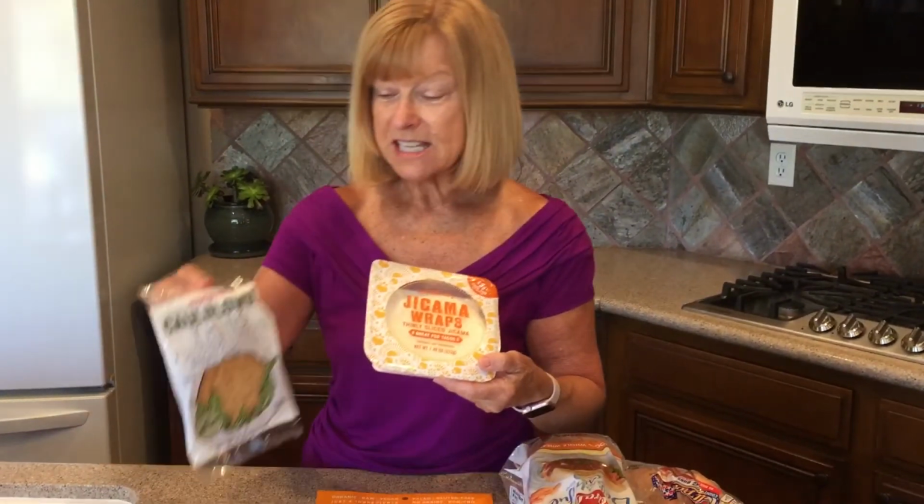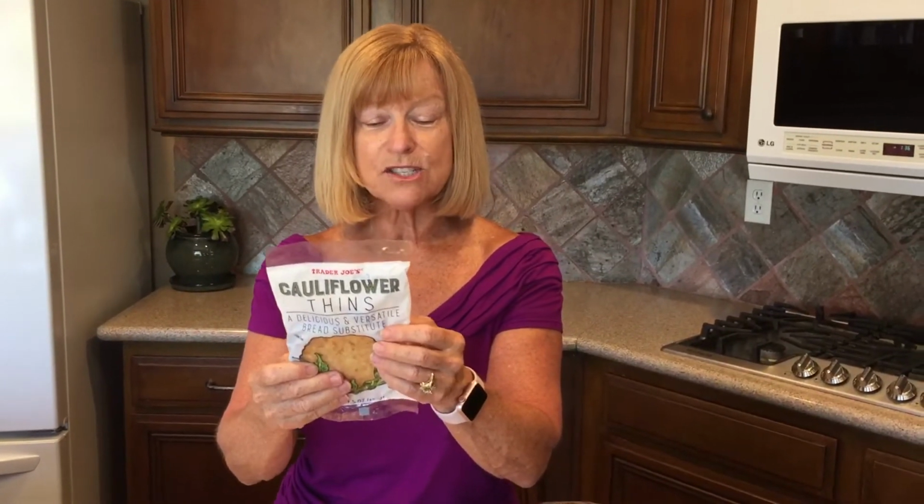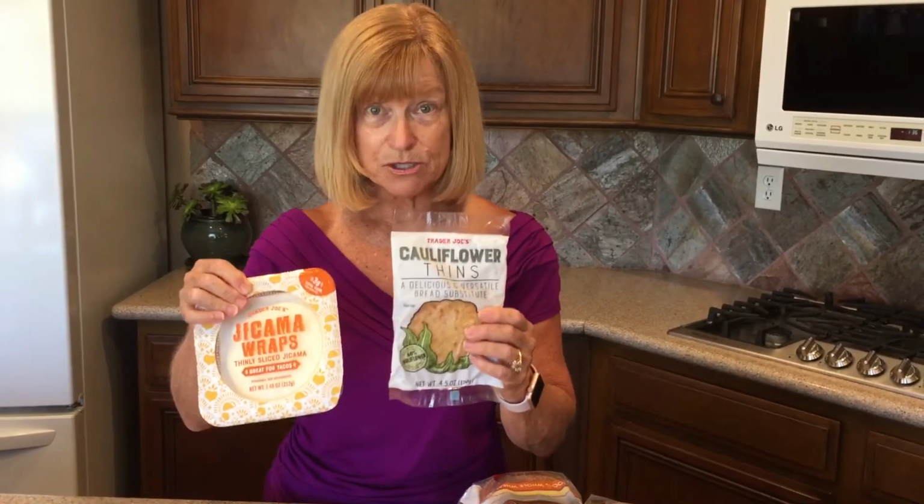And then these cauliflower thins. These are like pita bread. And when you look at the back here, it says 1 is 3 grams of carbs, 2 grams of fiber, 1 net carb versus 27 in your hot dog bun. So these are both great substitutes.